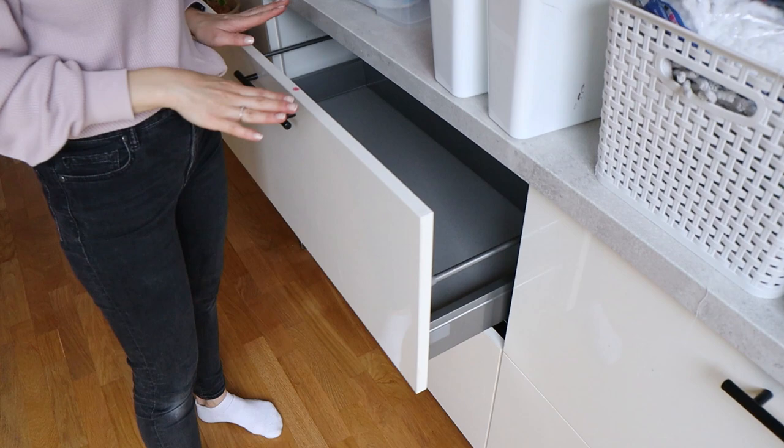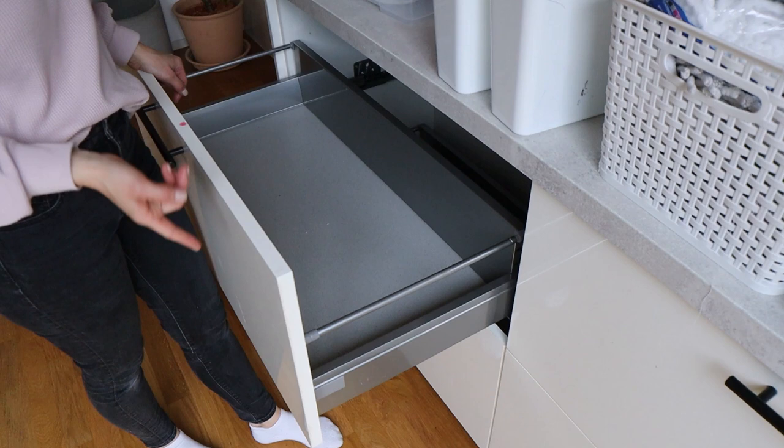Let's try to put everything into these drawers. I hope it's going to work out, and yeah, let's do it together. So I'm choosing the top drawer because my 3-year-old can't reach it as well as the bottom drawer, of course. So we are taking the top drawer.